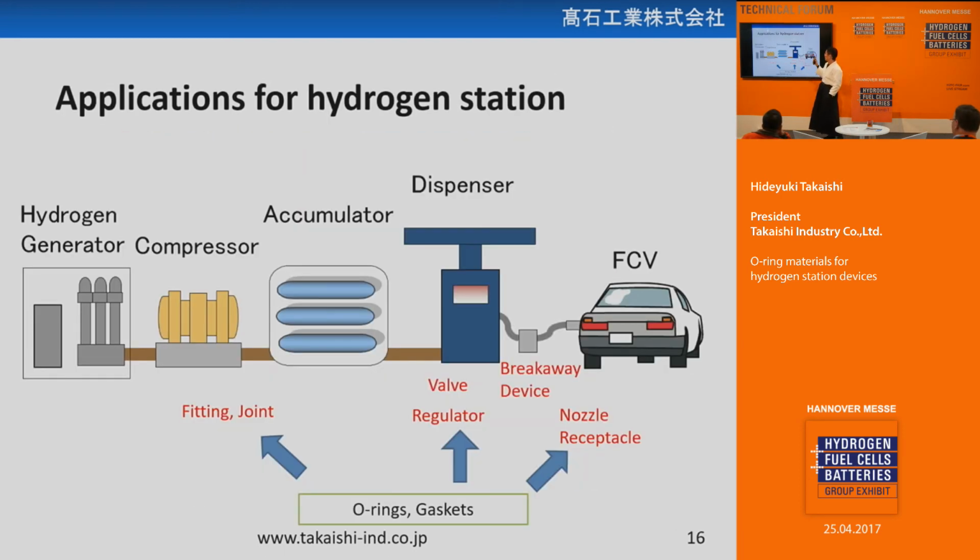And there is the possibility of many applications for the station. There's a dispenser, tank, compressor, generator, electrolyzer, or something like that. Inside them, there's a fitting, joint, valve, regulator, and breaker, and also a receptacle, nozzle, or something like that. So there are many possibilities to use O-rings, gaskets, and the like. Of course, inside the FCB also, I am trying to expand that.